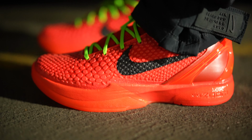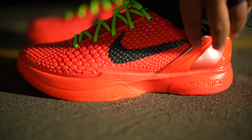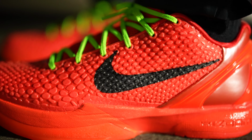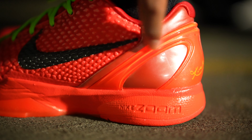So when we focus back onto the sneaker right here, you can see that we do have that beautiful black Nike check right there, and it does stand out with the bright crimson colorway. Then once we go on to the back heel area of the shoe, you can see that we have the synthetic material right here, and it is kind of reflective, not like a 3M reflective, but I can kind of see my face on that shiny material, which is pretty cool.